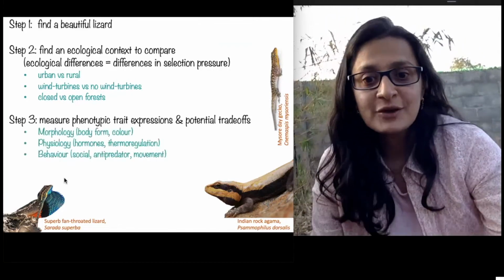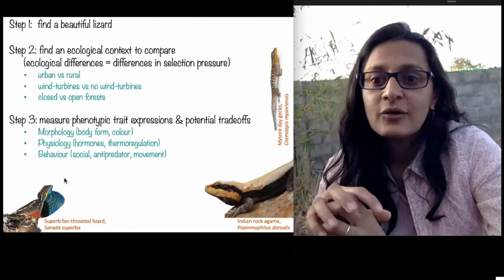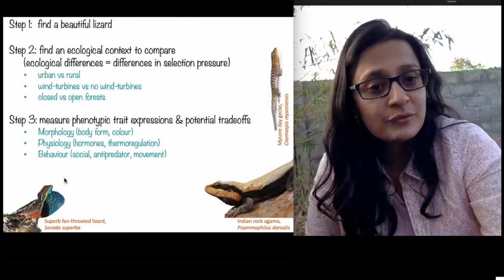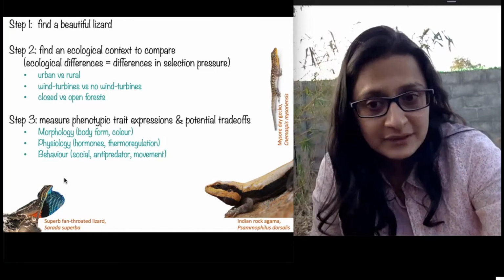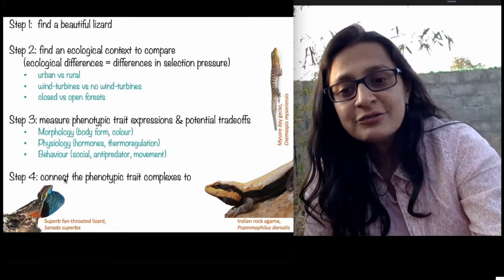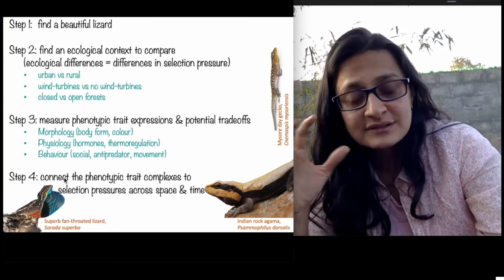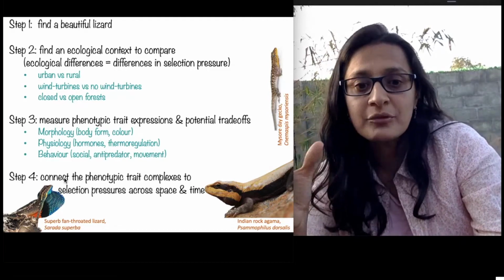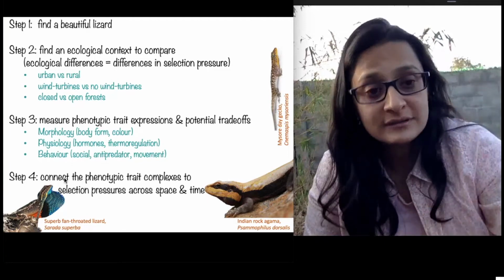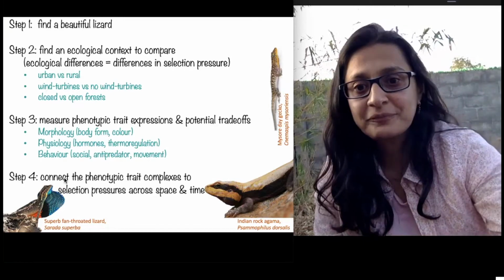So, for example, we've been measuring morphology in terms of body form and color, or physiology, circulating hormone levels, or thermoregulation. We've also been measuring behavior, like social behavior or anti-predator behavior or movement behavior in their landscape. And finally, we connect these phenotypic trait complexes to the selection pressures that we think are operating across the different spatial contexts that we compare, or across time when we compare species across evolutionary time.